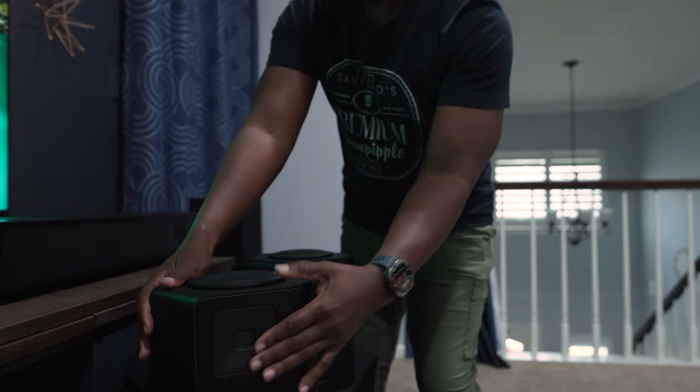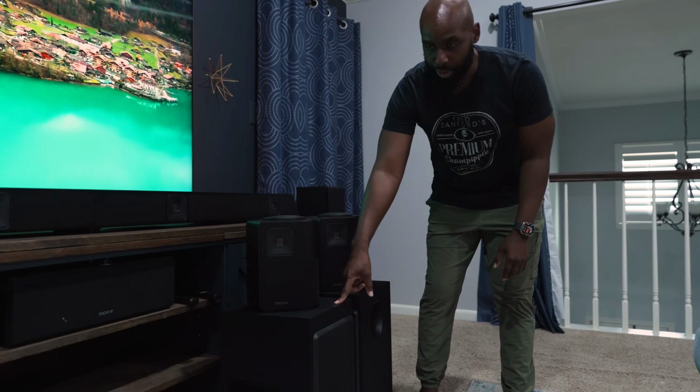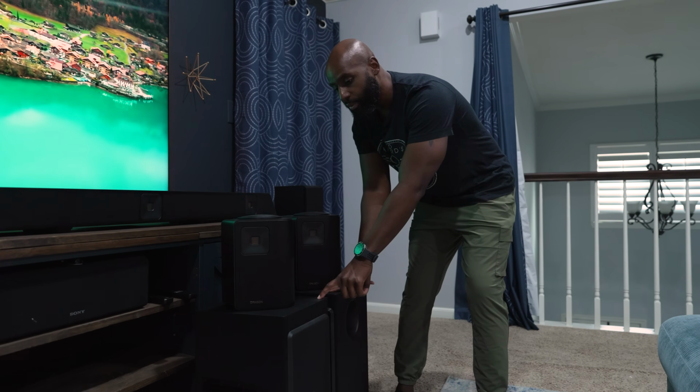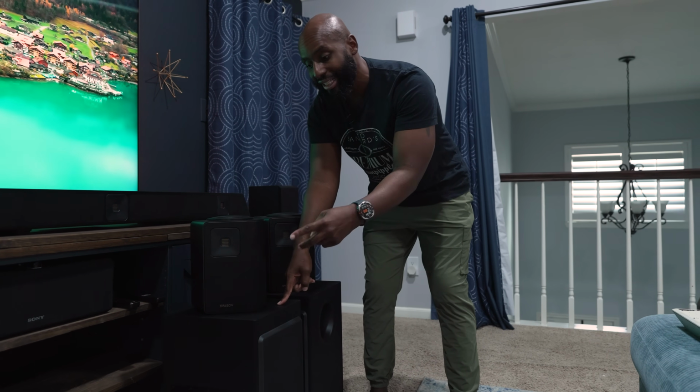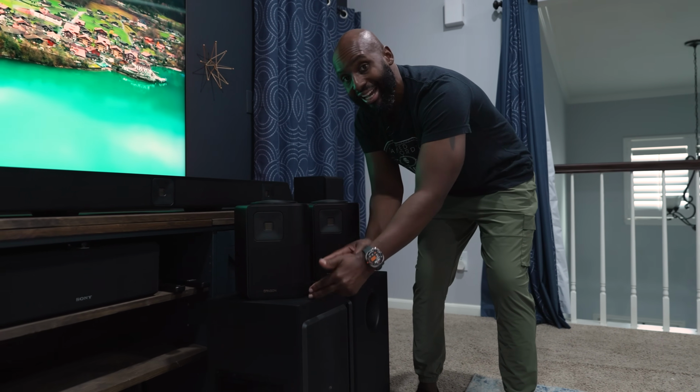Then you got those motion tweeters right there. You get 2 of them, left and right. And then you got these dual 8-inch subs. There's 2 of them, but inside of each enclosure, you get 2 8-inch subs. And you can turn them off or on independently inside of each enclosure.